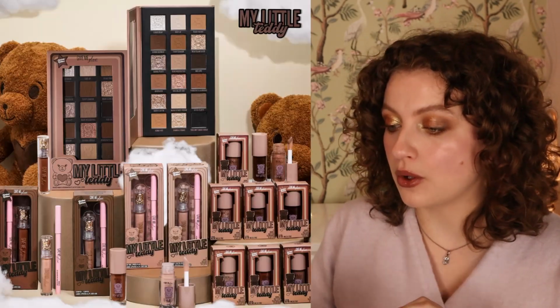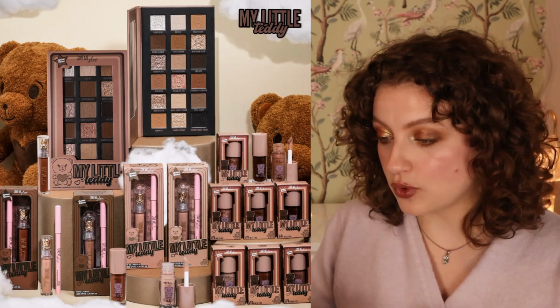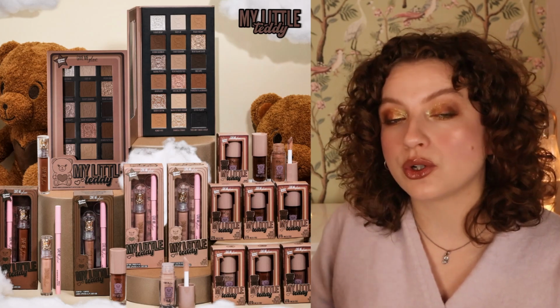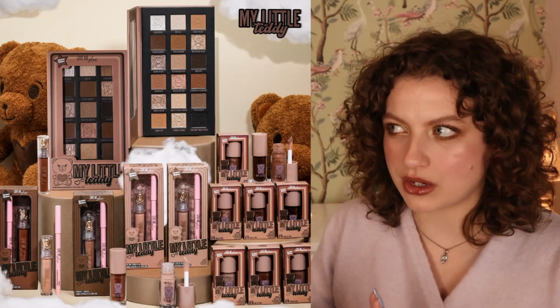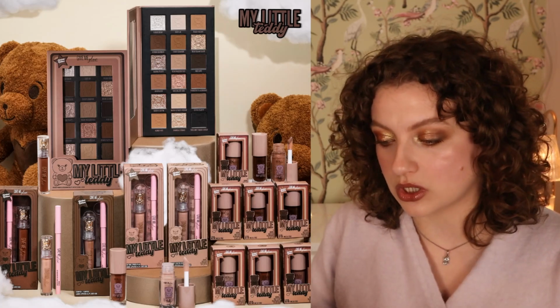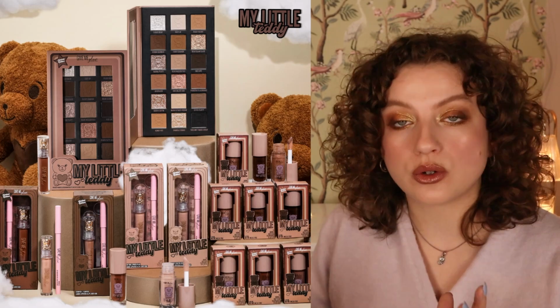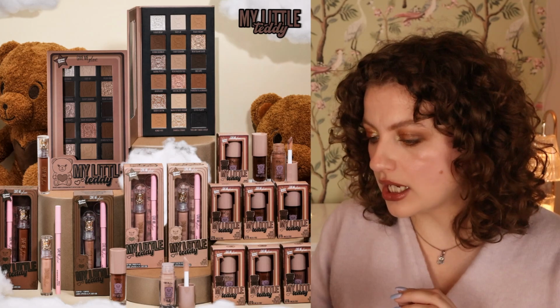Then we have this new My Little Teddy collection by Give Me Glow Cosmetics, and this is actually looking pretty cute. I have tried the Give Me Glow Cosmetics formula in the past. I don't know if it's still the same, but it's a little bit of an interesting formula. In the end, I didn't really know if I loved it. Like, it's really pigmented, but also kind of like thick in the shimmers. I don't know if that's still the case, but this collection is huge.